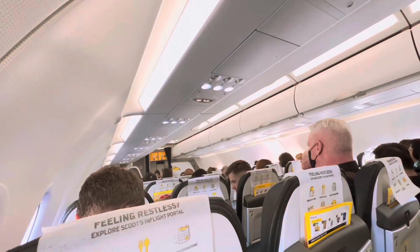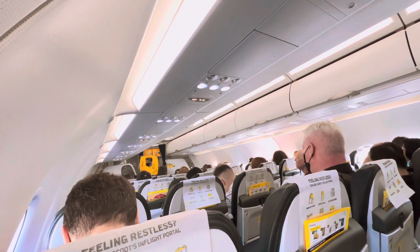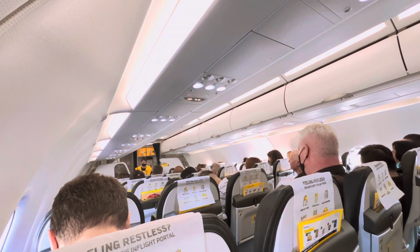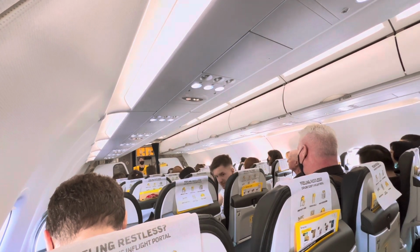It's under your seat. Keep the life vest over your head. Strap around your waist and connect the clip. Pull strap to tighten.